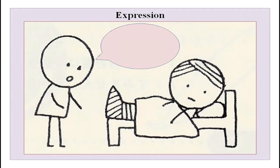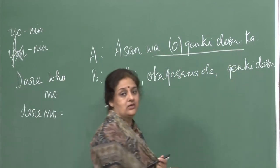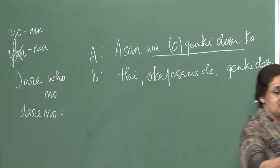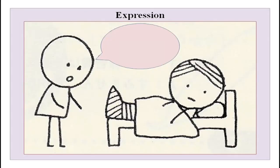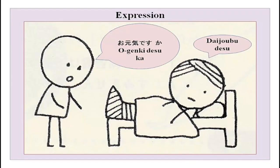Now, we just now did o genki desu ka as a phrase inquiring about someone. How are you? Well, there's another meaning to o genki desu ka. Actually, you could ask someone, as is in the slide, if they are actually sick, or as is given over here, this gentleman is with a plaster. So o genki desu ka? Are you all right now? How are you feeling now? And the answer could be anything actually over here. Let us see what the answer is. Daijoubu desu. Now this is another phrase. Daijoubu desu means I am all right. Just a simple informal I am okay. I am all right now. So these are some of the usages, different ways of using these phrases, different situations where you can use these phrases.